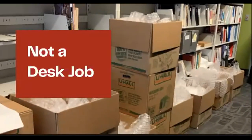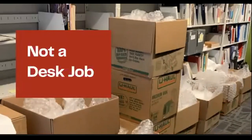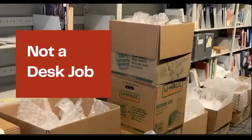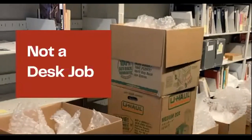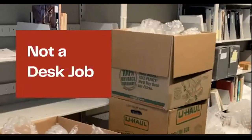I think it's important to note that it is not just a desk job, and the stuff I was doing falls into that category, at least most of the time. And therefore, I think we need to change our perception of who works in museums a little bit. Museum staff in modern media is often depicted as these little weak women, but there are days when the job is really physically demanding.